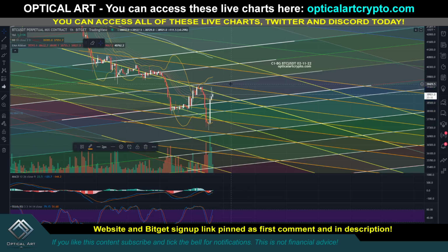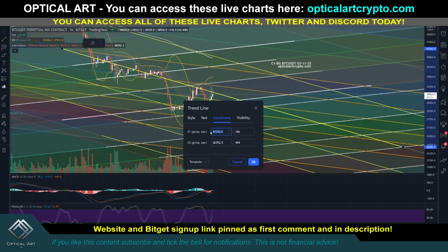So let me show you this yellow trend line just for example. So when you pop up, these are trend lines. So you have 4 boxes with coordinates.